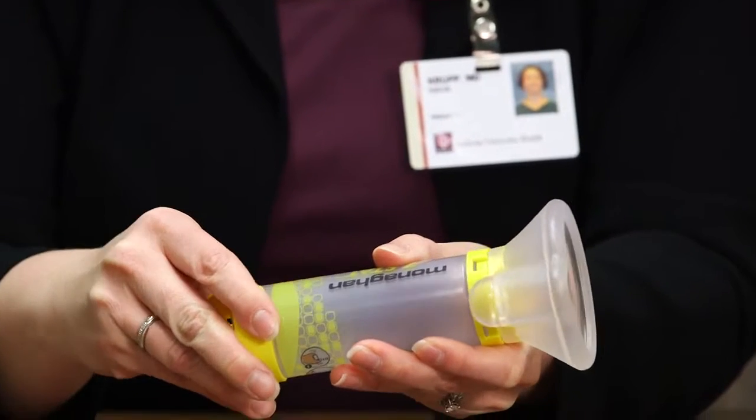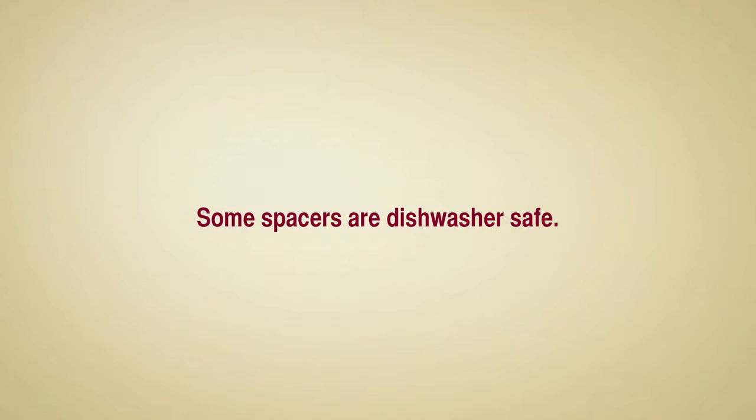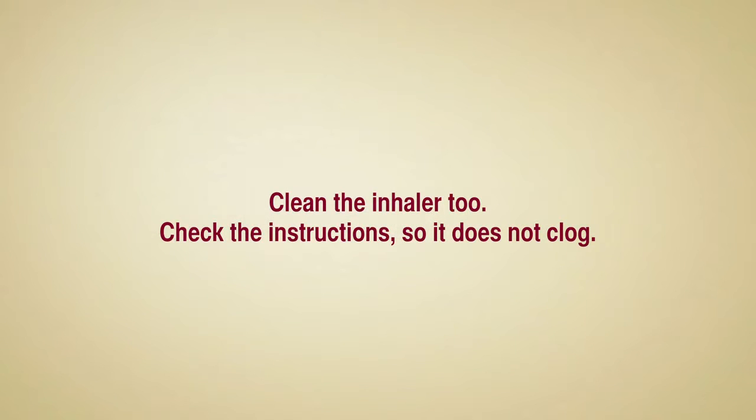Once a week, take the spacer apart if it comes apart and wash it in warm soapy water, then allow it to air dry. Do not boil it. Some spacers can be cleaned in the dishwasher, but not all. When you wash the spacer, it is a good idea to clean the inhaler too. Check your inhaler instructions for how to clean the inhaler so it does not clog.